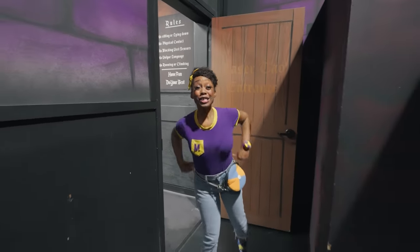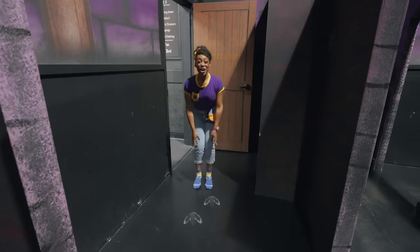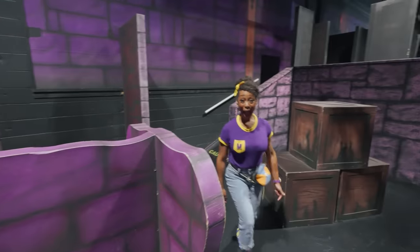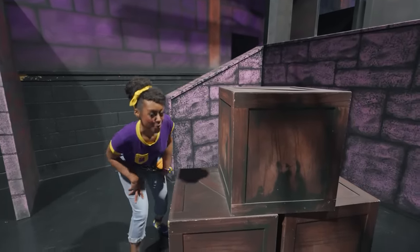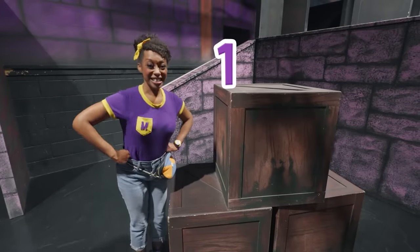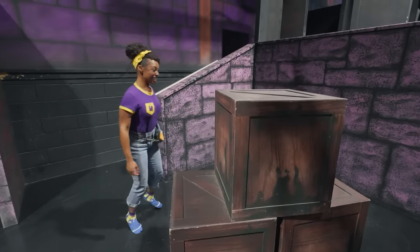Whoa! This room is so cool! And look! More dragon footprints. Yep, we must be headed in the right direction. Wow! Check it out! Boxes. I wonder if there are any dragons inside. Let's count the boxes. 1, 2, 3. 3 boxes.